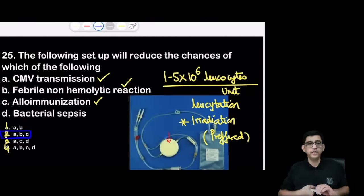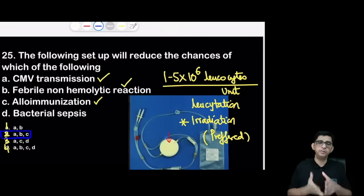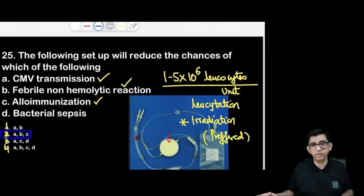But D cannot be prevented, sir. I mean, you cannot prevent bacterial sepsis from occurring by using any kind of filter or by using leukodepleted blood. Bacterial sepsis is a quality control issue.